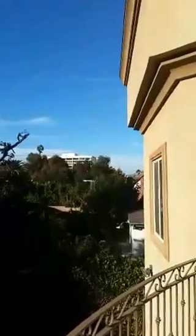So here we are. I just wanted to, let me turn this around because look at the view. I can't believe I actually learned how to turn the camera in the middle of a scope. Yay me.